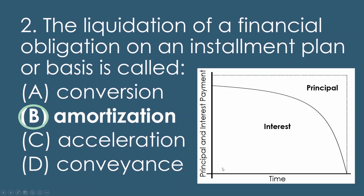And then the time. So maybe your first month, second month, all the way up to, for instance, 360 months that you'll be paying this for. And this shows how much is going to be going towards principal and how much towards interest. So when you're first starting to pay off the financial obligation, you're going to be paying a little bit of principal and mostly interest. But by the time you pay it all off, so at this 30-year mark, for instance, your last payment will be mostly all principal and just a little bit of interest.